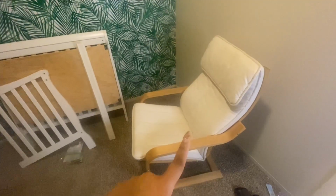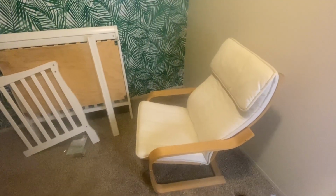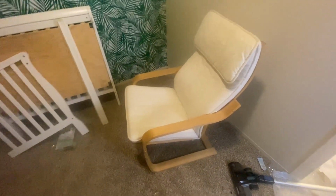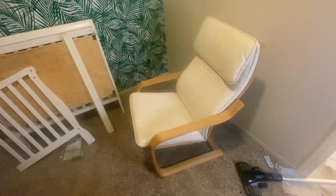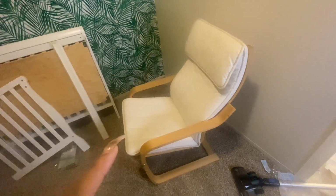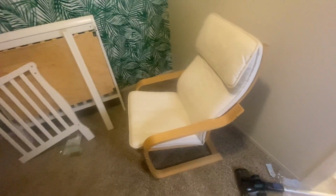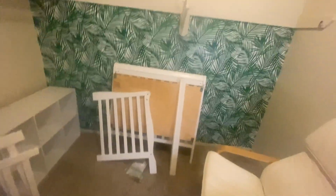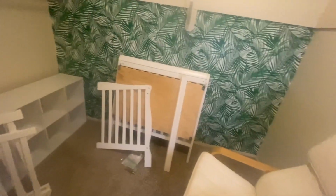So I brought the chair in here that I'm gonna be using for the nursery. I love this chair. I also found it on OfferUp. I'll talk more about that in the tour. But I need somewhere to sit to put this crib together. So this is the crib. I'm also going to talk more about that in the actual tour video.